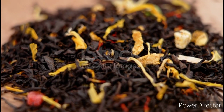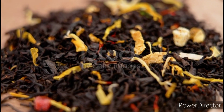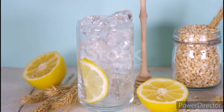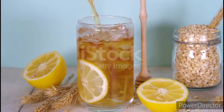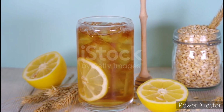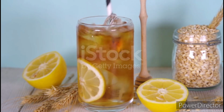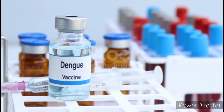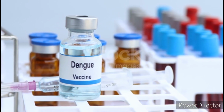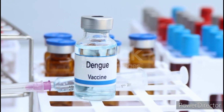Always prioritize medical advice and professional guidance. We have explored plenty of natural remedies, but it's essential to consult a healthcare professional for severe cases. By sharing this knowledge, we hope to empower you to take proactive steps in safeguarding your health and that of your loved ones. Your well-being matters, and by staying informed and responsible, we can collectively combat health challenges.